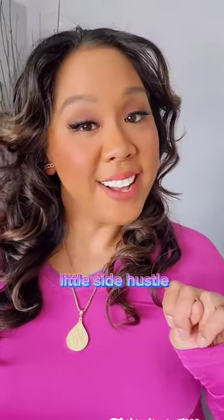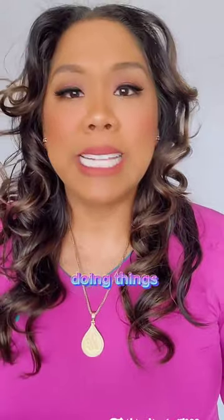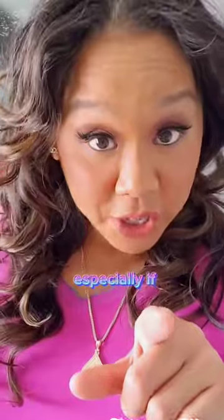The second little side hustle you can do is becoming a research assistant. So check this. Many of your professors, they're always looking for research assistants. So you might be doing things like recruiting participants, running focus groups, conducting surveys, entering data. You gain research experience, and that is so crucial, especially if you want to get into graduate school.